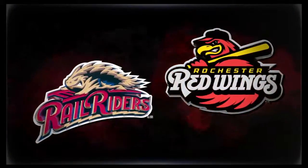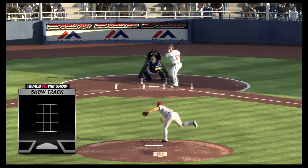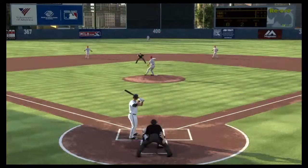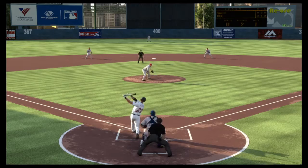You'll see where this is on show track. This is a curveball and it's up. Right in the hitter's line of sight. Much easier to react to it. He just swats it into center field.